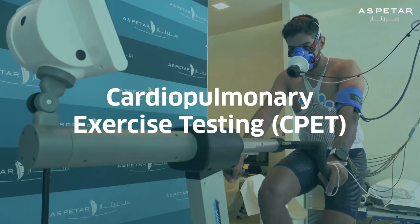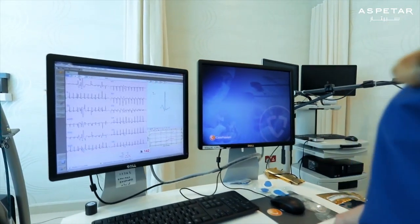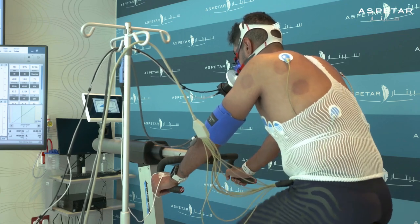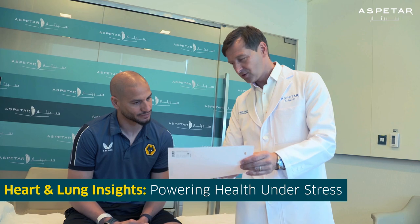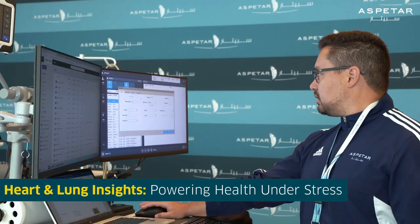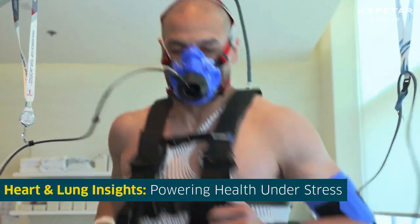Cardiopulmonary exercise testing, CPET, also called VO2 max, is a specialized type of test that measures your exercise ability. This test provides the physiologist, doctors, and clinicians with valuable information about the function of your heart and lungs under the stress of exercise.